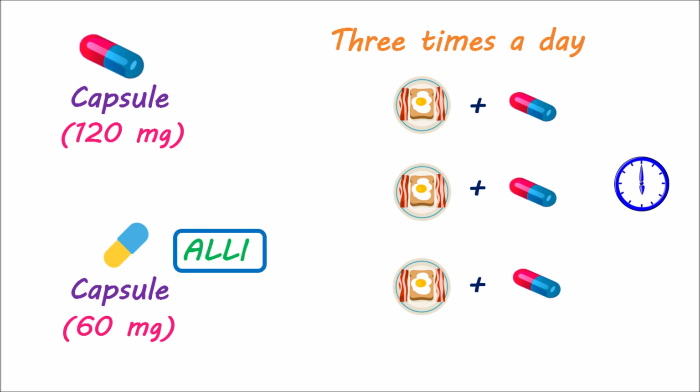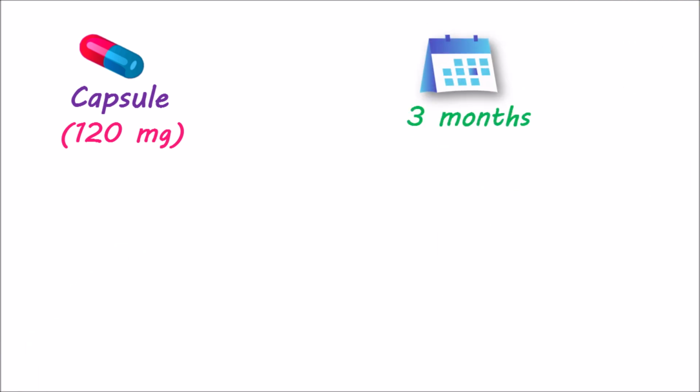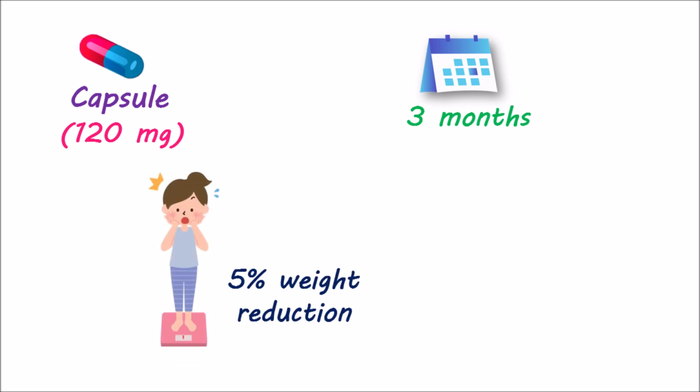Orlistat will be prescribed to you for continuous use up to 3 months, and after this period, weight reduction will be assessed. If a significant weight reduction of at least 5% is observed, then it shows this medication works for you. If such a reduction is not observed, then it is not recommended for further use. In diabetic people, the target reduction of body weight may take more time to work.